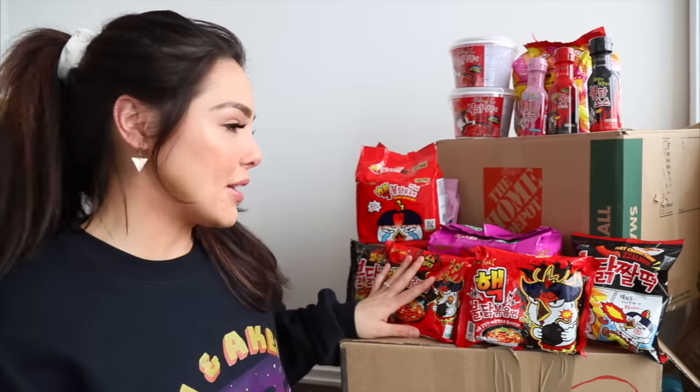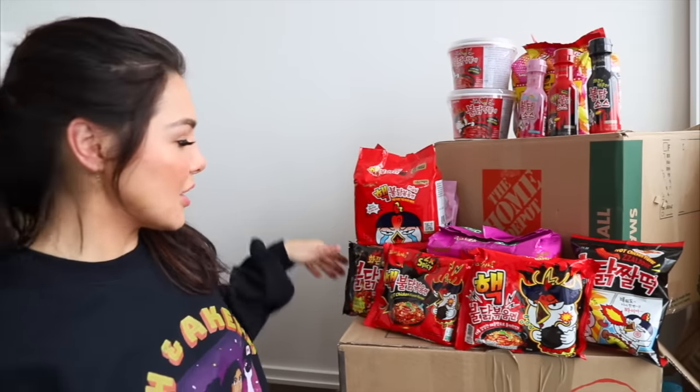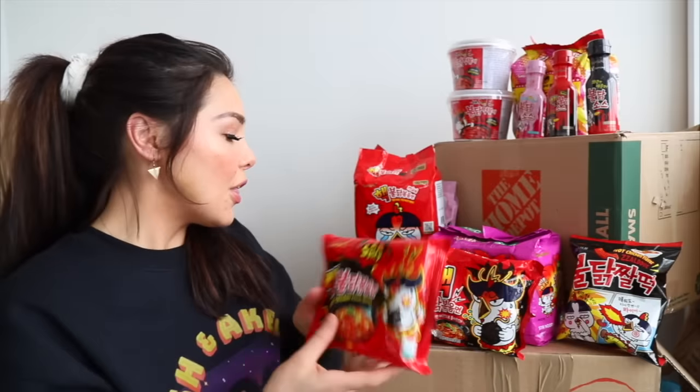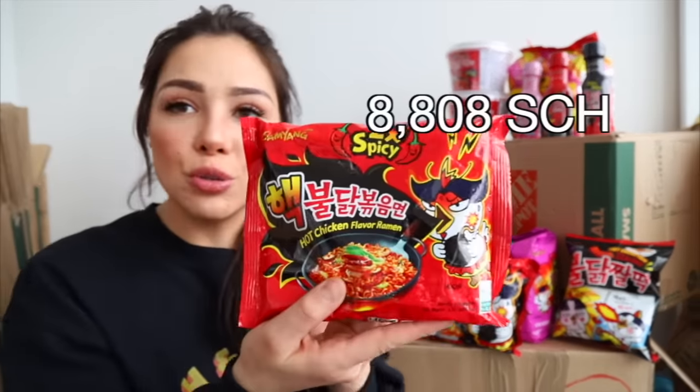Anyways, today we are going to be trying the spicy fire noodle. So I have lined up these ramens from least spicy to spiciest, kind of. It kind of goes like this. So here we have the original Samyang hot fire noodle. These noodles are, I believe, 4,400 Scoville. So this would be the first spicy one, and then this would be the 2x spicy. So this one is 8,000 Scoville. 4,000, this is 8,000. It is times two.